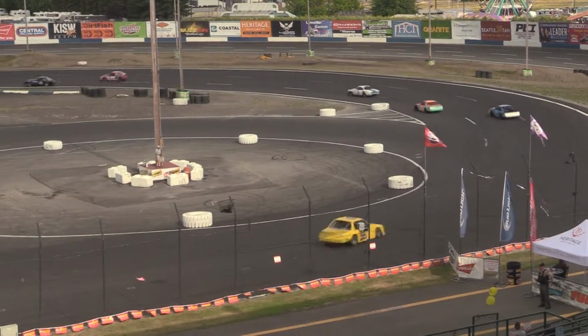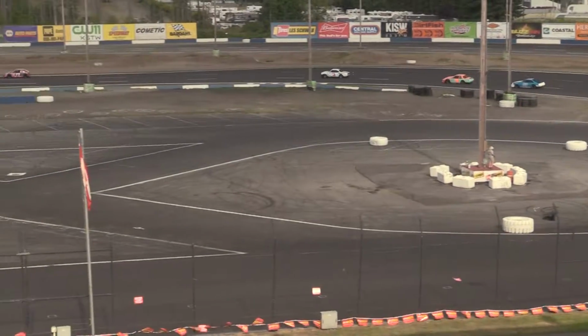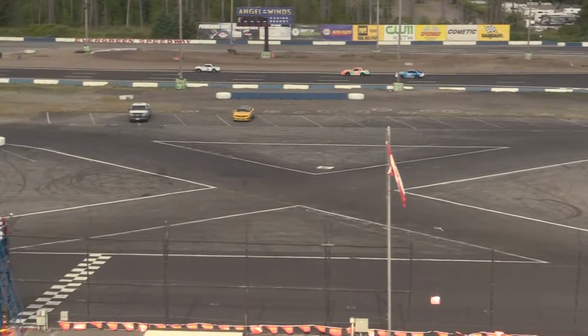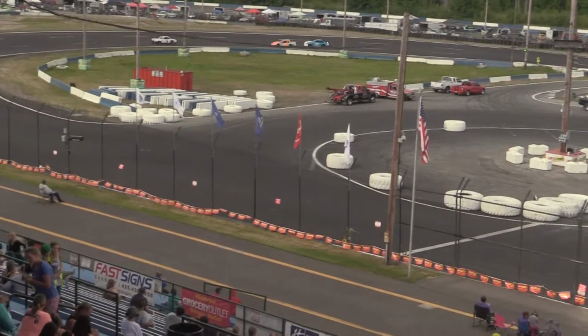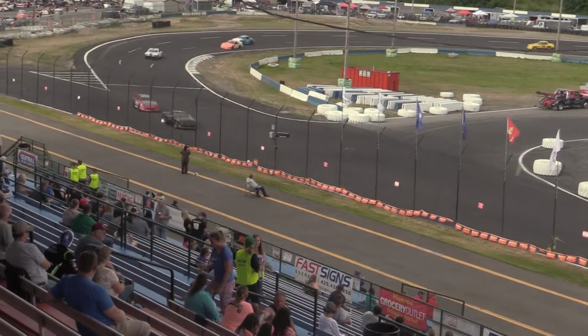Bewald's one of those guys who's pulling double duty tonight, is he not? He is doing double duty with the front-wheel drive and the mini stocks tonight. So he's going to finish this race and then have to get ready for another heat race coming up here as soon as the mini stock tour is done, as Armstrong continues to lead.